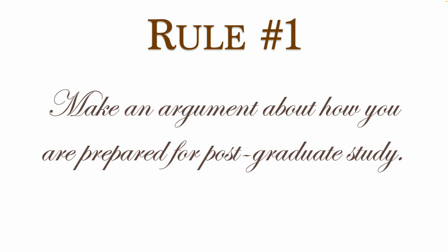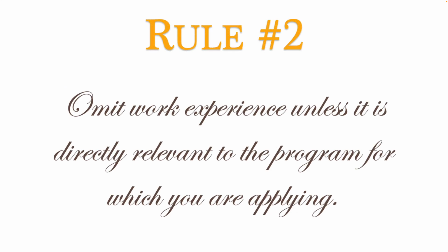So your choices on what to include and not to include on a CV are basically choices about whether or not they show that you are prepared for postgraduate study, for the type of study you're going to do at the institution that you're applying for. Okay, rule number 2, omit work experience unless it is directly relevant to the program for which you are applying. Again, this is the main difference between a CV and a resume.